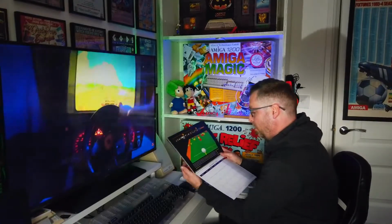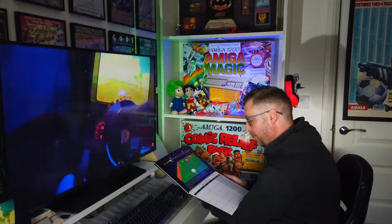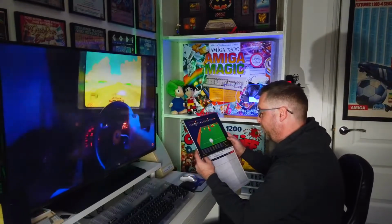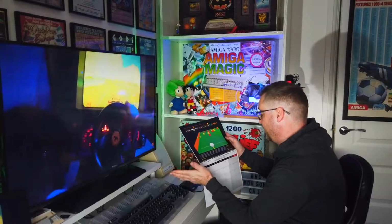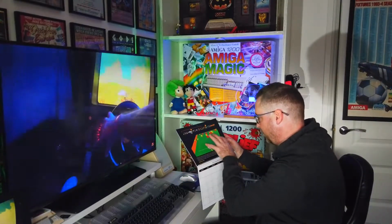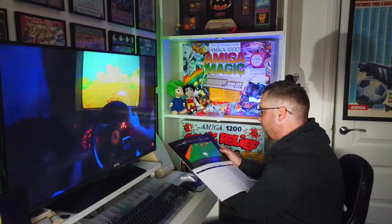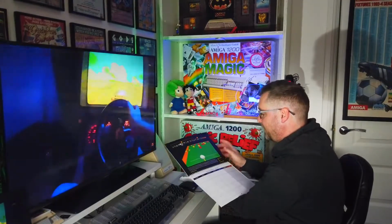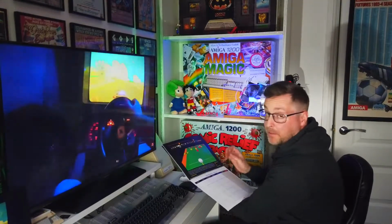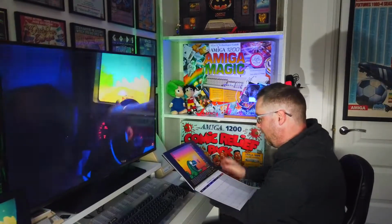Archie McLean's Pool, the same as Jimmy White's by Virgin, November 1992. Amiga Format scored it 89%. That is a brilliant game. Jimmy White's is my favourite game, but this is just for a quick little mash around the table, not taking too long. This is, you know, one of the best, if not the best, pool and snooker simulators on the Amiga. So that's November 2022.